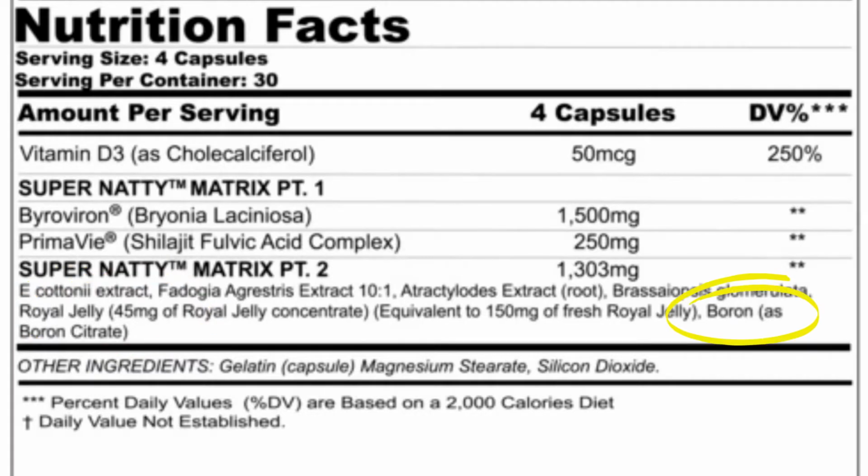And then the last ingredient on there is boron. Now, boron, I've taken for years because of the studies on it increasing free testosterone and the beneficial impacts on the use of the body's estrogen and testosterone and vitamin D. It also boosts magnesium absorption and reduces levels of inflammatory markers.